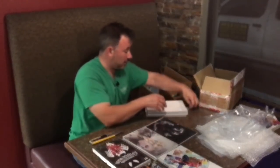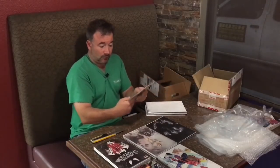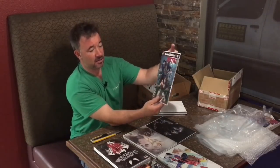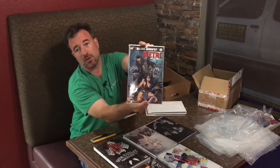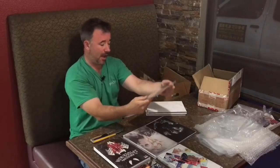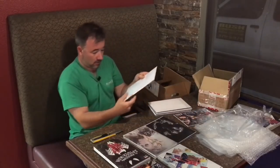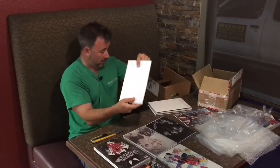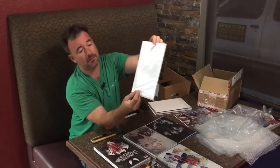Okay, here's the Dark Knights Metal 6. Just thought that was a pretty sweet cover. It's got Wonder Woman on there. It's got Batman Who Laughs. And you're not going to probably be able to see this one. This is like a white version where the image is on here, but it's super, super light. Like I said, unfortunately, it's probably not going to show up in the camera.